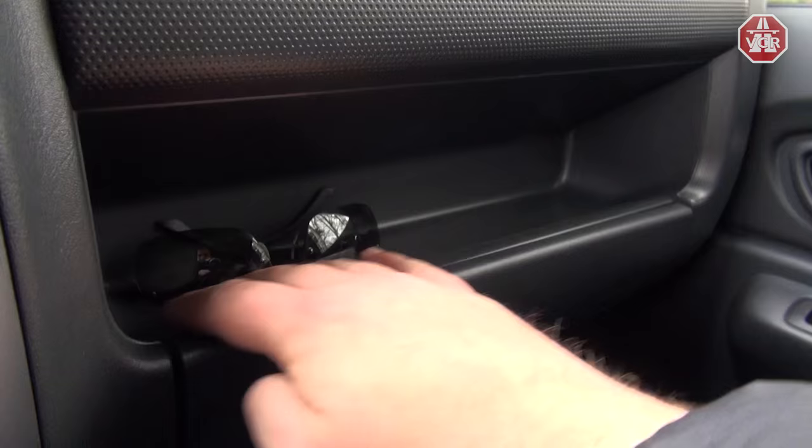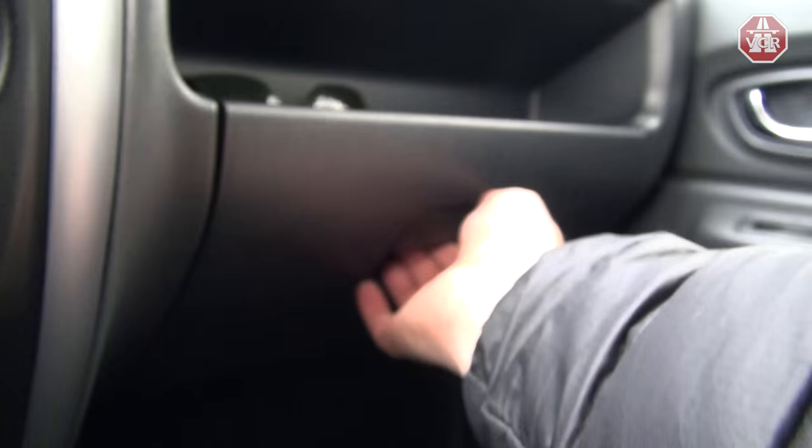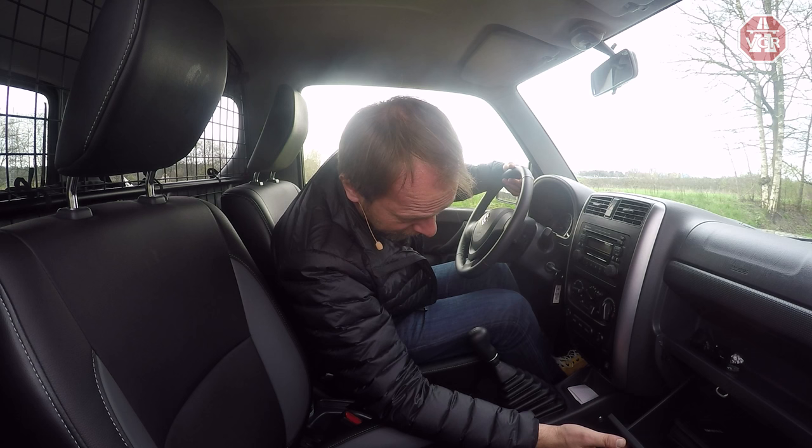Here's another compartment. I put my shades in here. I was waiting for the sun that never showed up. Thank you, sun. And we have a gloves compartment down here. So the board material fits in here, but there's nothing else to mention. No light, no nothing. You can lock it up if you want to.